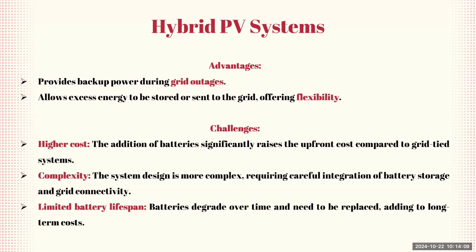The challenge is that, of course, there's a higher cost because you have to add batteries compared to the grid-tied systems. It is also complex because the system design is now more complex, as you're integrating both battery storage and grid connectivity. So this needs to be taken into account. And there's also a limited battery lifespan, where batteries degrade over time and need to be replaced. So this is adding more long-term costs.